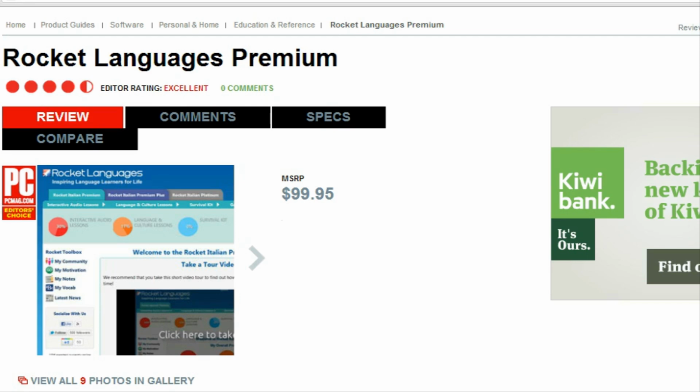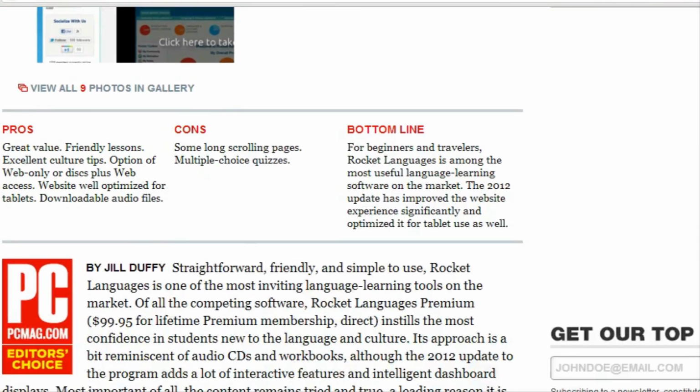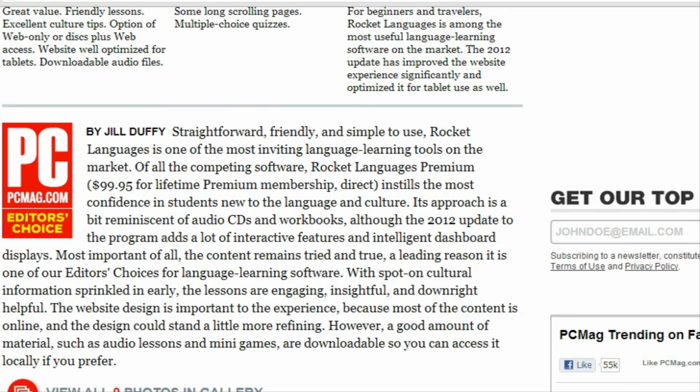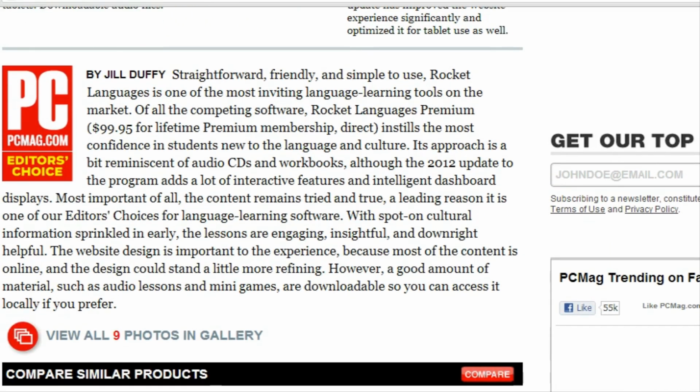What's different about us? Here at Rocket Korean, we want to get you speaking Korean quickly and easily with a perfect accent. We also want you understanding Korean while cutting your learning time by up to 50% and having fun while you're at it. So, how does Rocket Languages get you speaking confidently right from the first lesson?